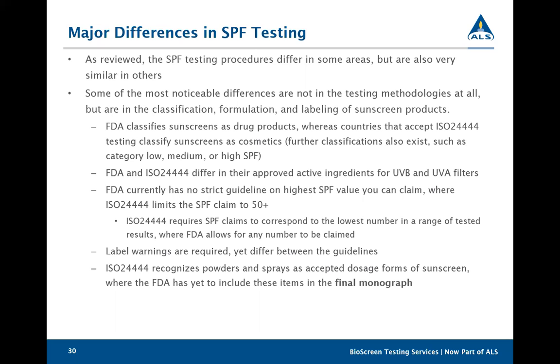FDA and ISO differ in their approved active ingredients for UVB and UVA filters. It's actually a very important one that's happening right now in the sunscreen testing world. Active ingredients are under a lot of scrutiny, specifically in the US, mind you.